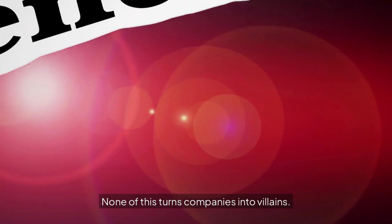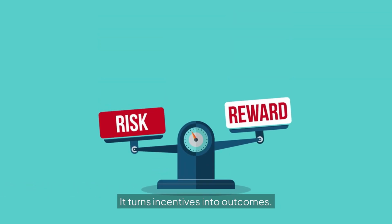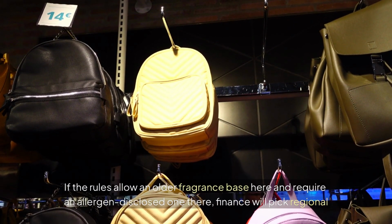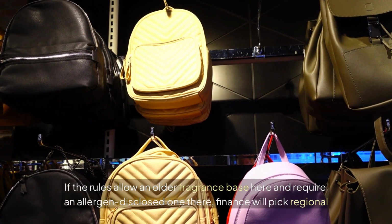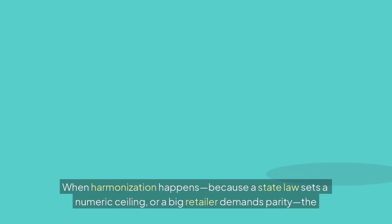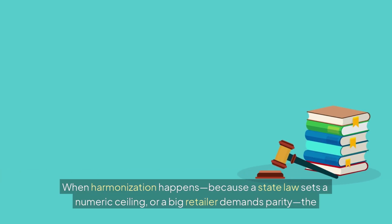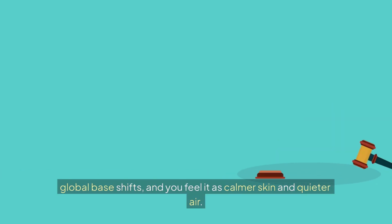None of this turns companies into villains. It turns incentives into outcomes. If the rules allow an older fragrance base here and require an allergen-disclosed one there, finance will pick regional optimization until someone forces harmonization. When harmonization happens, because a state law sets a numeric ceiling or a big retailer demands parity, the global base shifts and you feel it as calmer skin and quieter air.